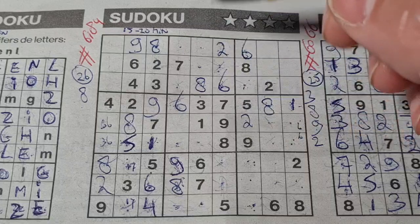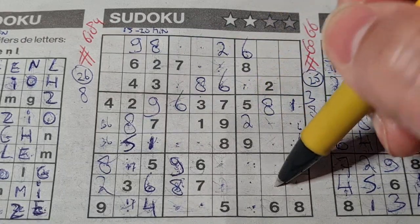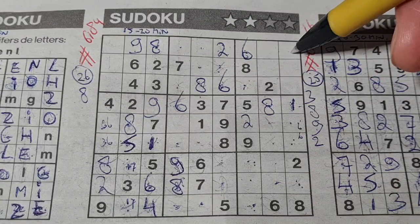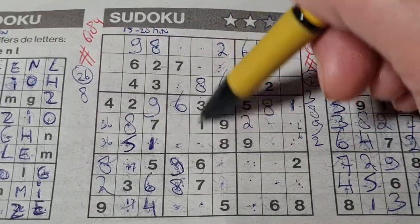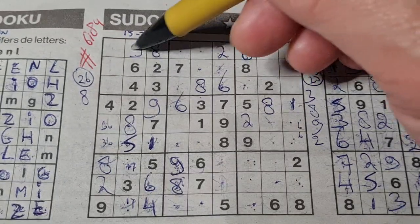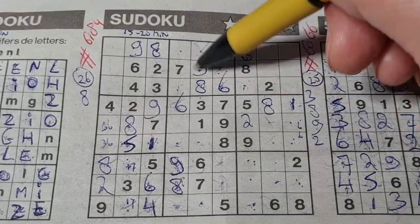Yeah. Need 9 here. No 9 here. 9 in this column, 9 in that column. So the column between the middle column, only 2 places left for the 9 should be here or there. We see a 9 in the first row, no 9 there. 9 should be there.